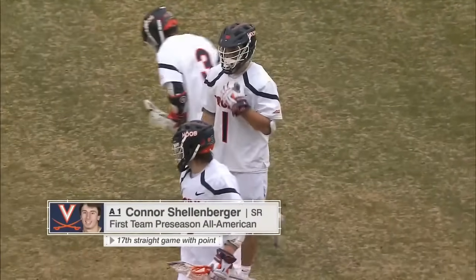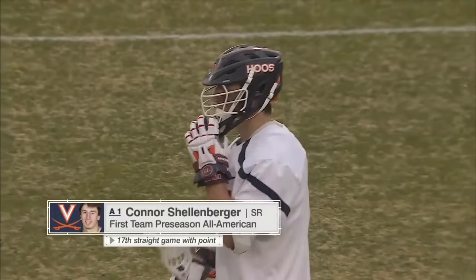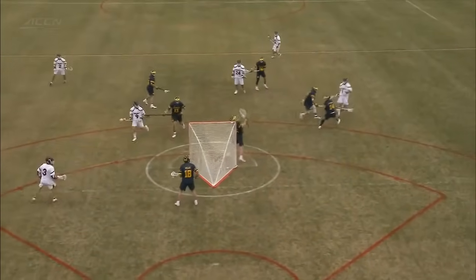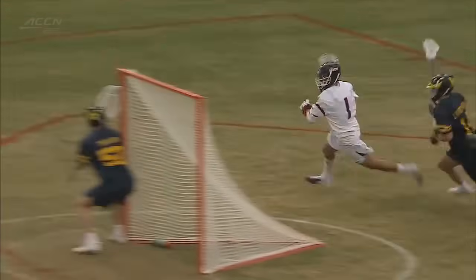It's a bread and butter play for Schellenberger. Chris, you called it well. The pick at X creates just a little hesitation and separation. A well-set pick right there has the defender Whitney now trailing. He's got to go on top of that pick.